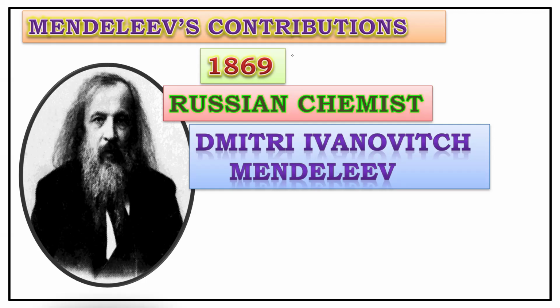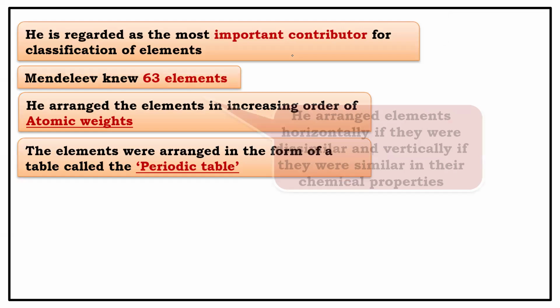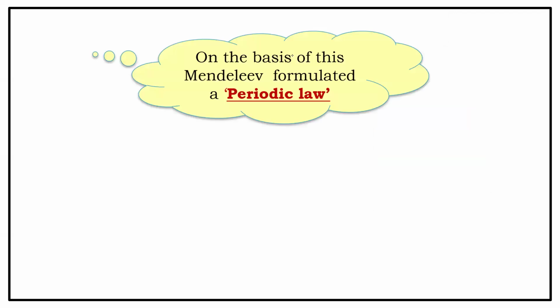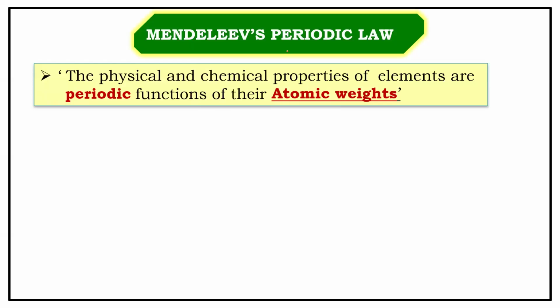And what was his law? The physical and chemical properties of elements are periodic functions of their atomic weight. What was his law, beta? Look, I'll show you. What do you mean by periodic property? So first, beta, this is his statement. In the exam, first they will ask you, hey, what was Mendeleev's law? The physical and chemical properties of the elements are periodic functions of their atomic weight. What do you mean by the word periodic?